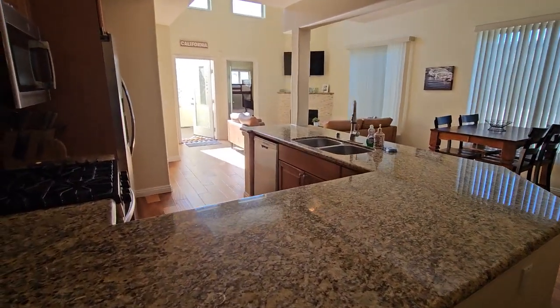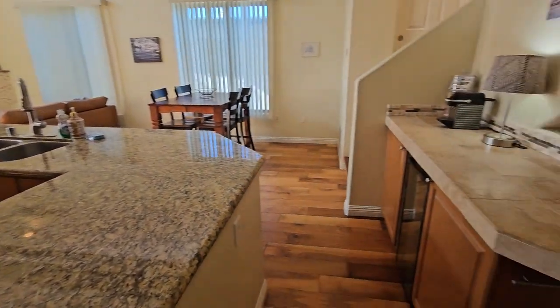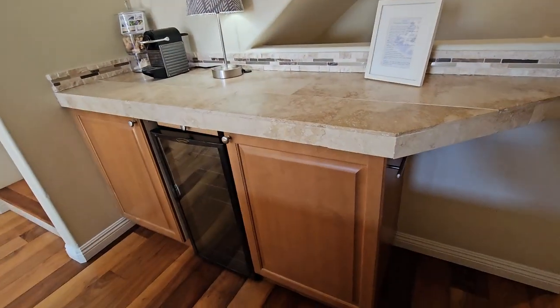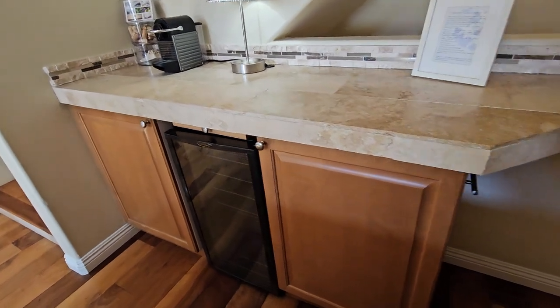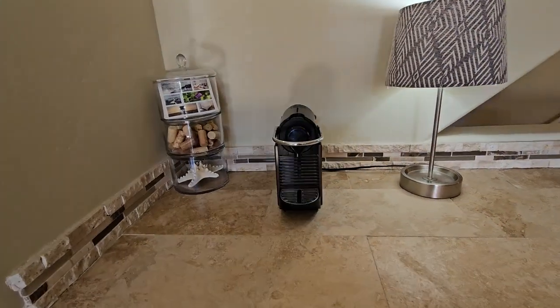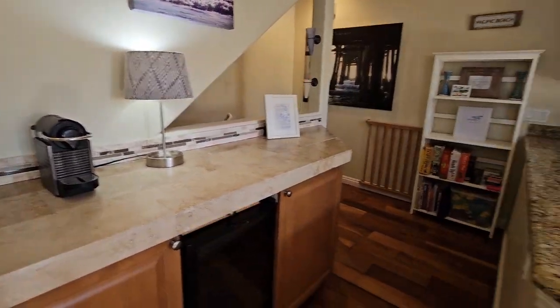Here's the kitchen. I left the door open so you can hear some of the noise from the street, but it's really pretty quiet. There's a bar area with some cabinets for storing items, a mini fridge for beverages, a Nespresso. This one takes the original Nespresso pods.